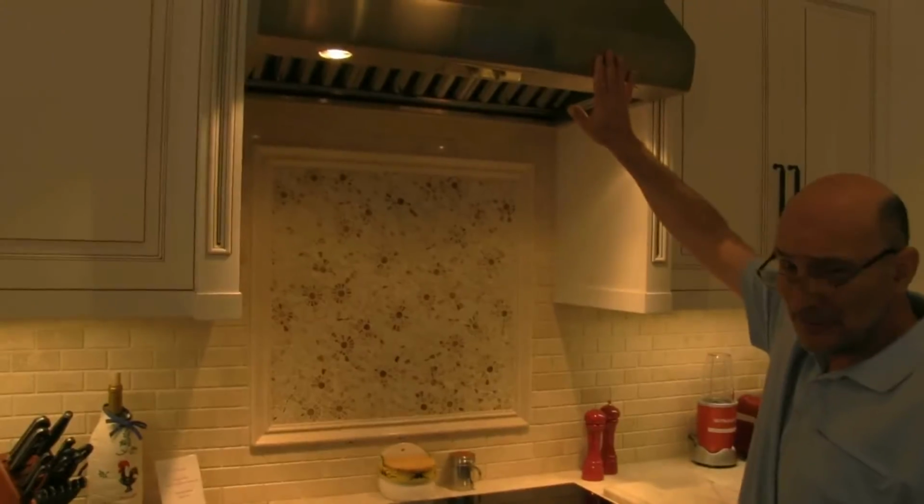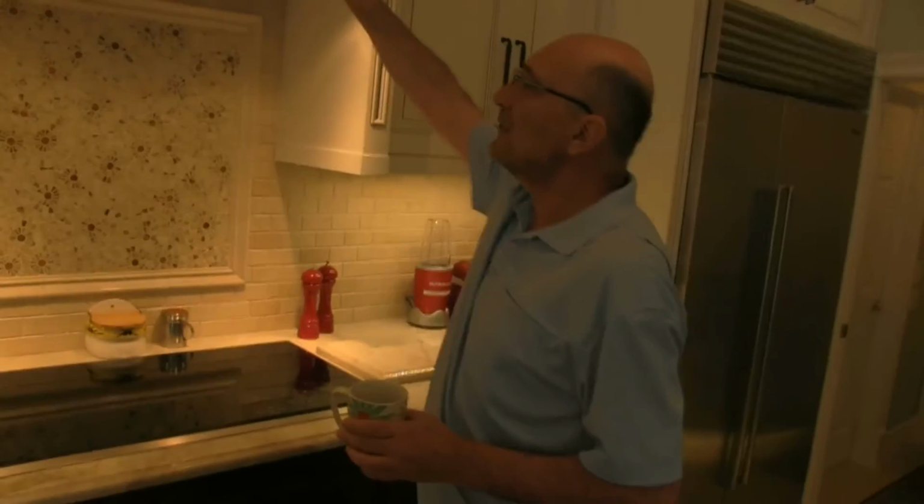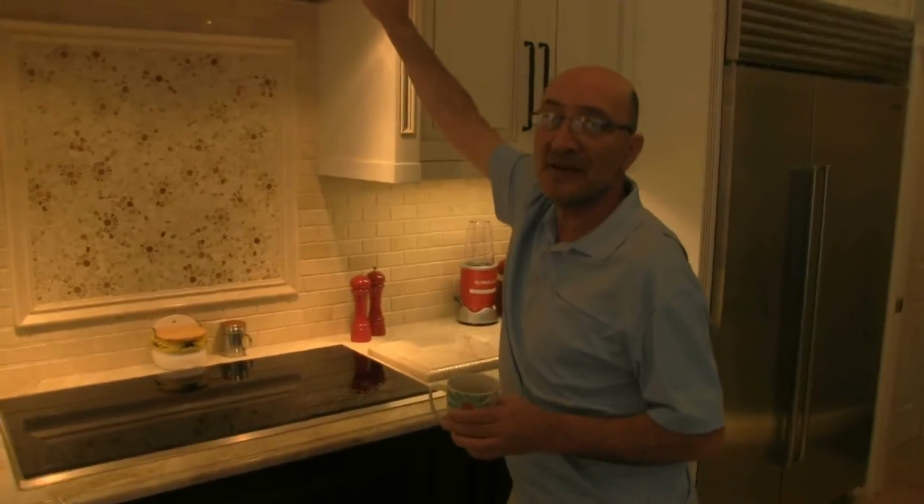The stove is a Wolf glass stove. It's absolutely gorgeous. The hood is perhaps more interesting. It's also done by Wolf, but these hoods usually come with a 300 CFM engine that's mounted right here. This one has a 1200 CFM engine.